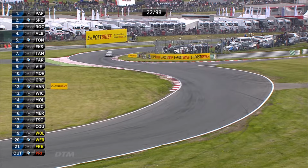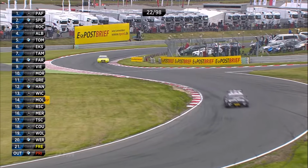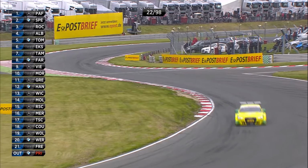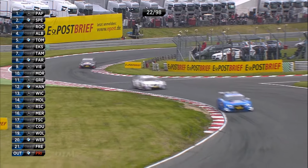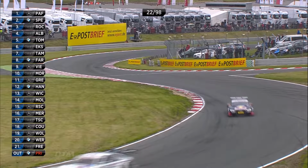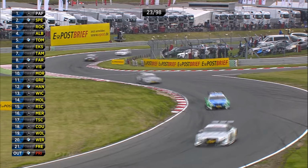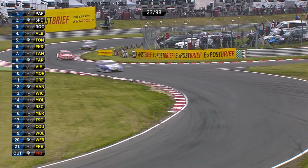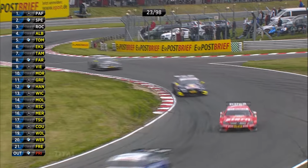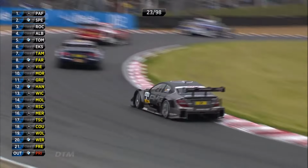There's Norbert Haug, the Mercedes team boss, monitoring everything. Very busy man, of course, also looks after Mercedes in Formula One. He'll be off to Monaco from here. A couple of days in the office first, though. Paffett in the lead. Spengler and Rockenfeller, that's your top 3. And there is Ralf Schumacher.